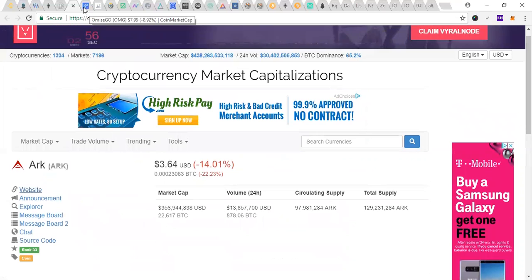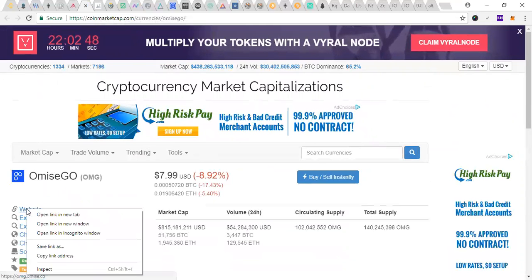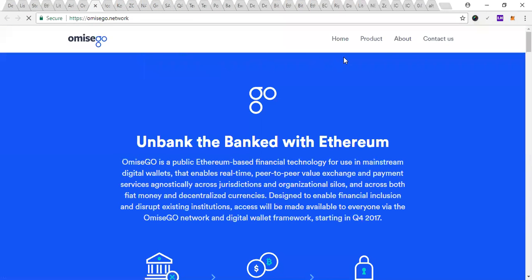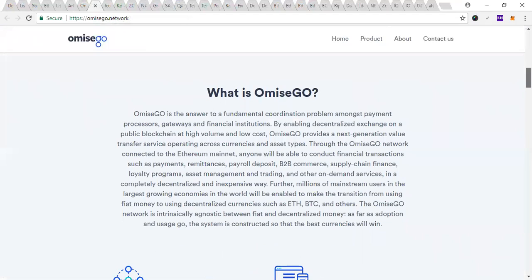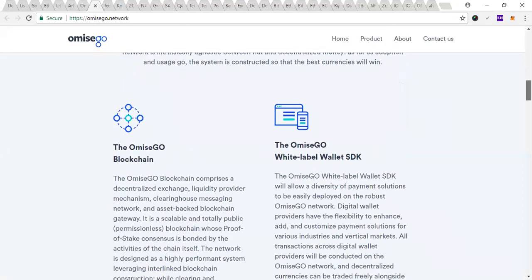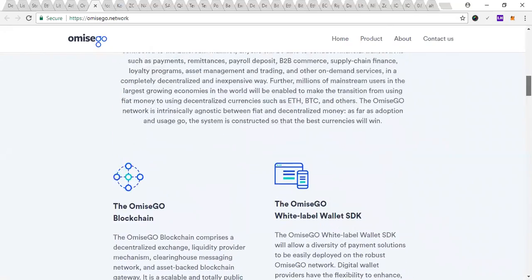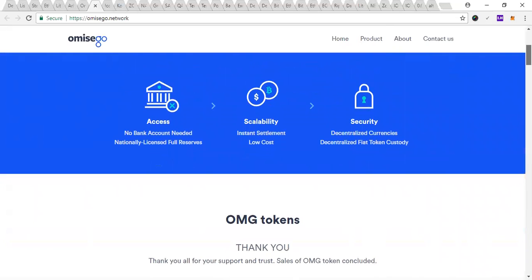So again, I know I'm leaving a lot of them up, but we'll go back through and make some good choices. OMG coin. I like OMG. I have a nice position in my main portfolio on some OMG, and they're going after the unbanked here. And on all of these coins, I definitely recommend DYOR, which is do your own research on them. Go to their website, check them out, see what they're all about.